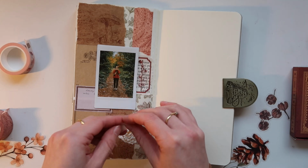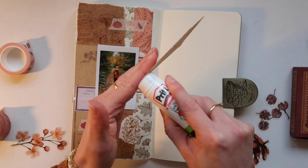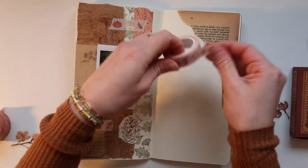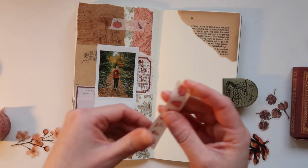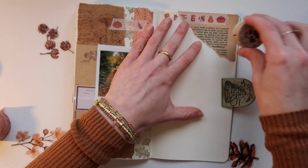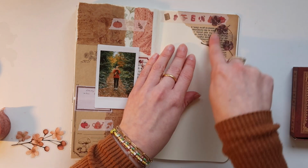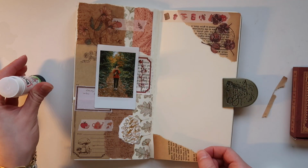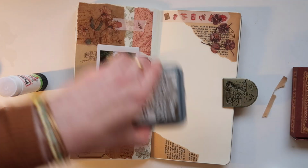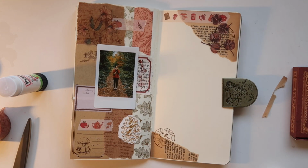And I also added some of the new washi tape that I got, because I just felt like it was the perfect spread to add it to. And then because I know I'm doing all of my writing on the right hand side, I'm only going to decorate it a little bit, as obviously I need plenty of space to write about this walk. Sometimes in my journal I don't even do a title, so there is no title or heading for this page. I just went ahead and started writing straight away.